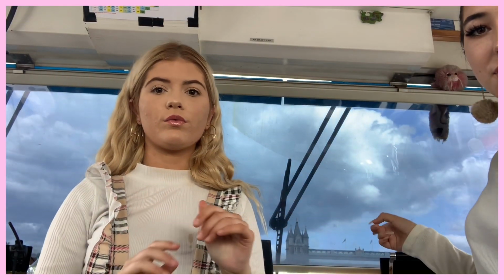Where are we going? We're currently at Tower Bridge. Tower Bridge is literally right there outside. We're gonna go down to Greenwich and we don't know what we're gonna do from there. We don't really know where we're going, we just kind of fancied the boat ride. We saw him, we were like, we're joining him.